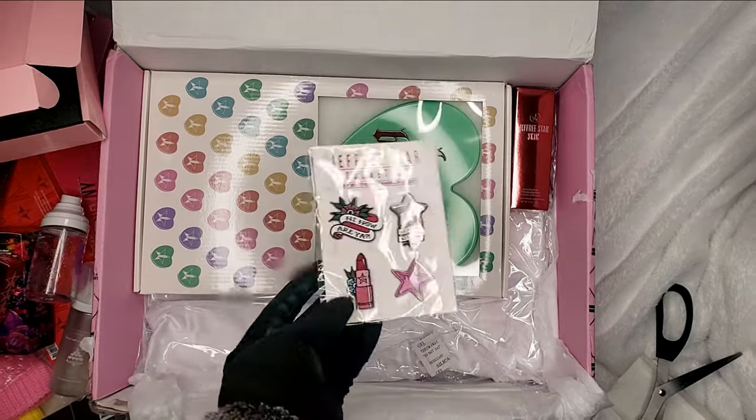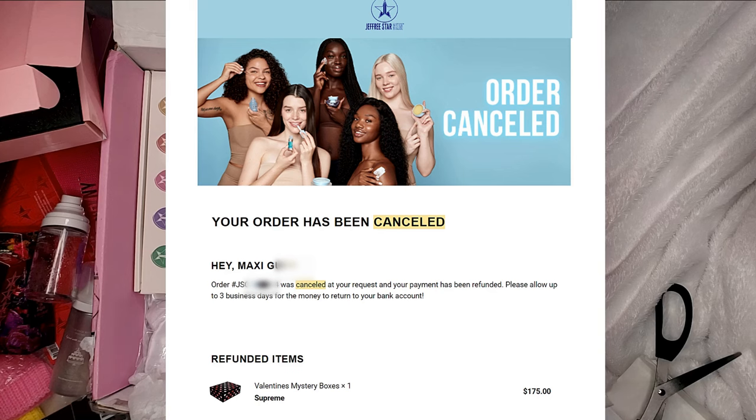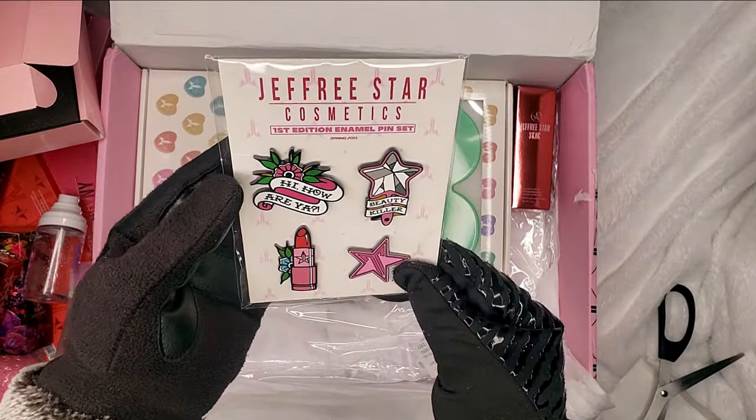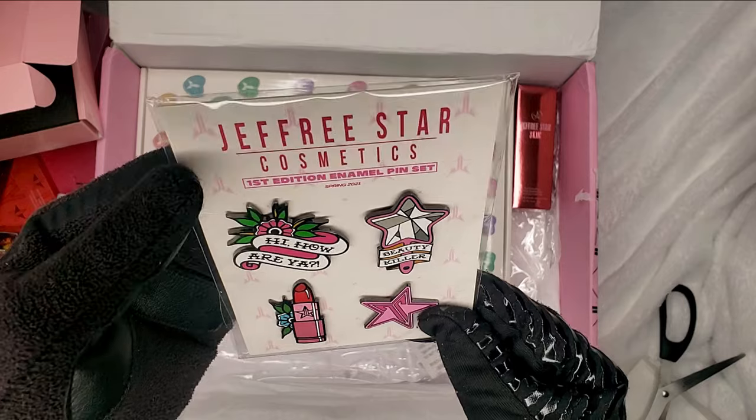Okay, I'm so glad that we were able to cancel the Supreme bags, because that was pretty expensive. So seeing this for only $6, hot damn. Okay, so we do have this one.